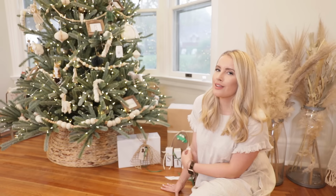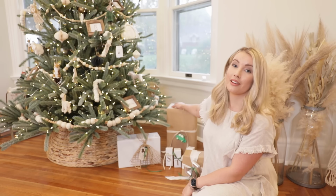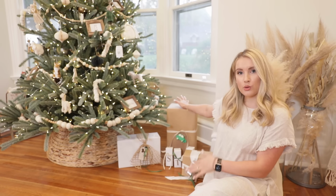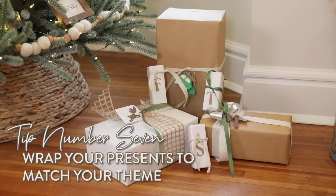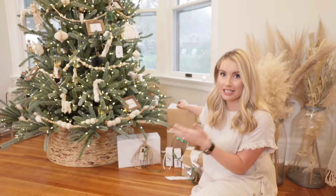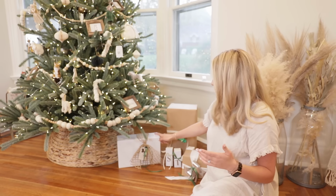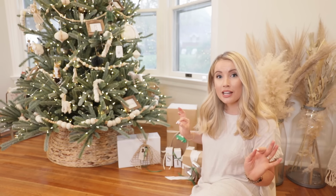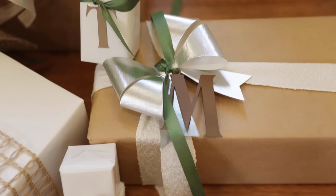And tip number 7, the last and final thing, I wrap my presents to put under the tree. Now Santa hasn't come yet, so we only have a few, but you wanna pick some wrapping paper that goes with your theme or goes with your color palette that you've selected. I just use like basic construction paper, brown paper, and white paper, and then I dazzled it up with some adorable ribbon and adorable custom-made tags, you guys.